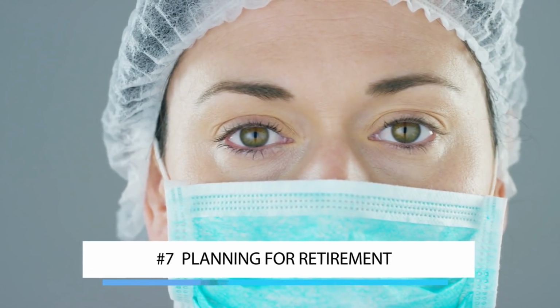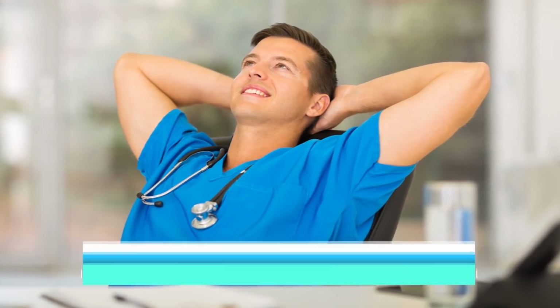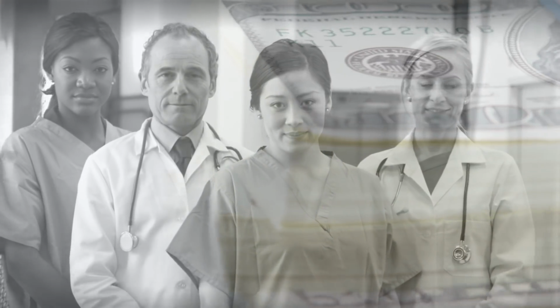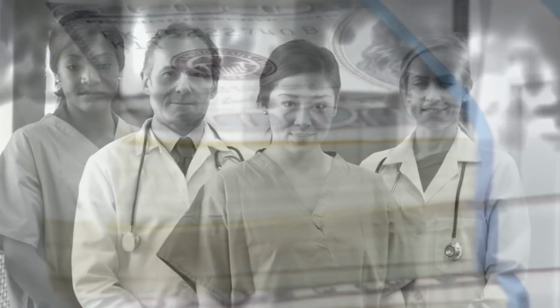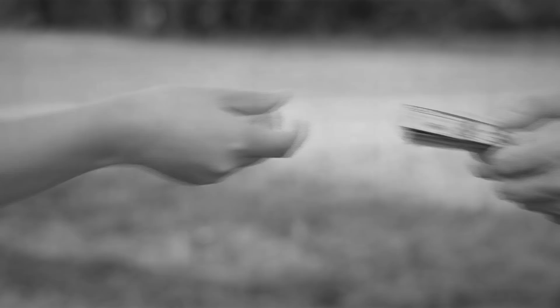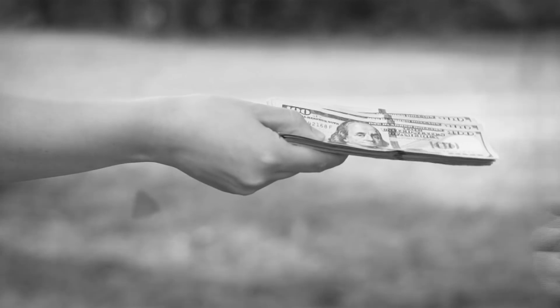Number 7. Planning for retirement. Many nurses today have a pension or some other type of retirement plan. Back in 1887, nurses had to set aside a large amount of their salary so that they wouldn't be a burden to their families when they got older. If a nurse earned $30 per month, they would need to put half of that aside for their retirement. Their employer didn't pay any part of their retirement plan.